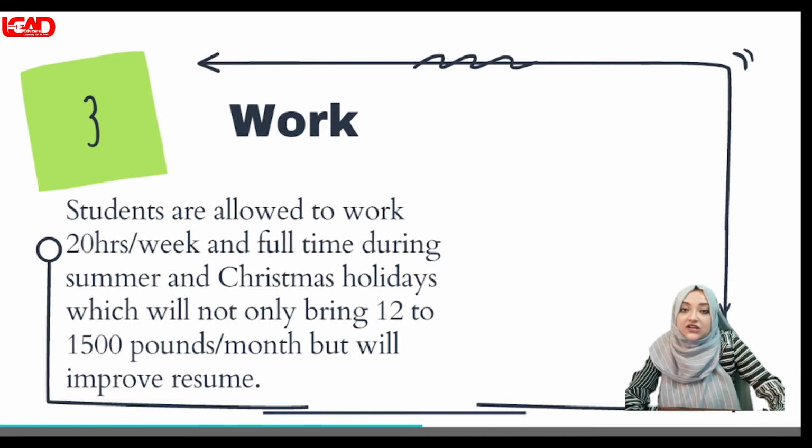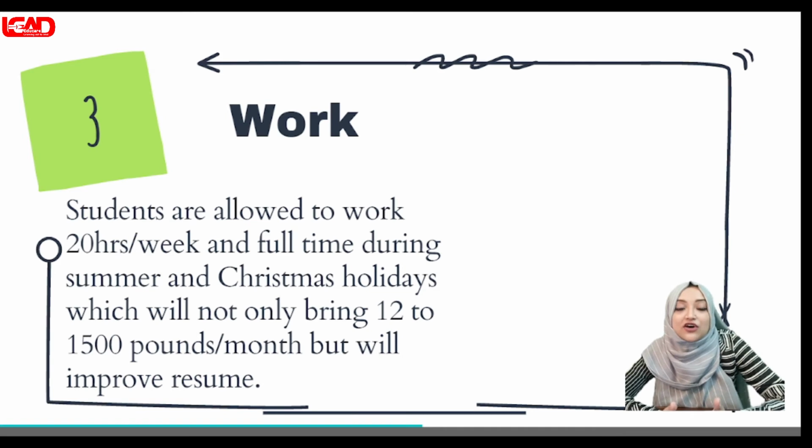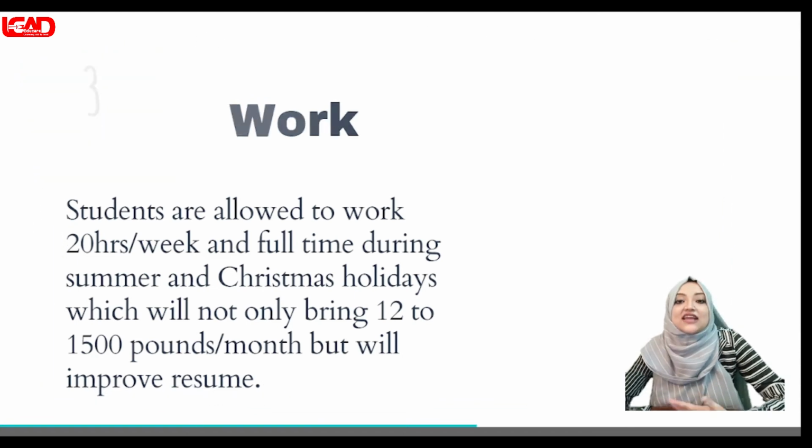Working 20 hours a week or working full-time during summer or Christmas holidays may roughly bring you 1200 to 1500 pounds per month. This kind of income ensures financial support, and it also ensures that you have a good resume for your next step. In order to get a PR, you need to be employed, and in order to be employed, one needs to have skills and knowledge, and you cannot get skills and knowledge without working. You need to have a good resume that ensures more job opportunities for you. And that is your next step.